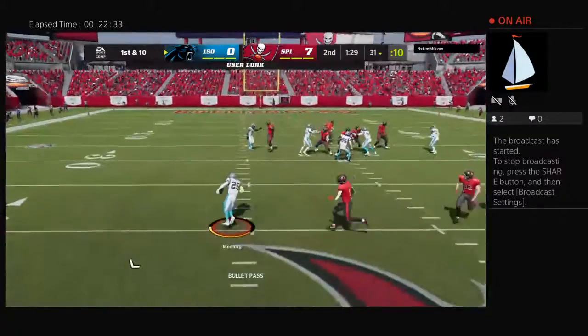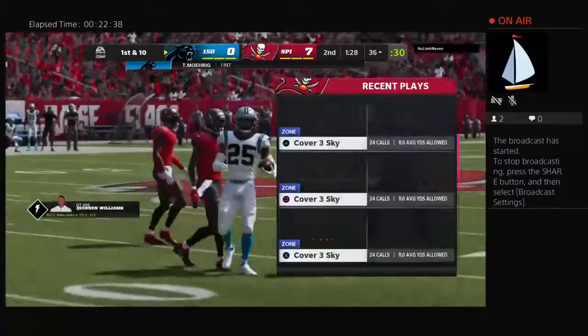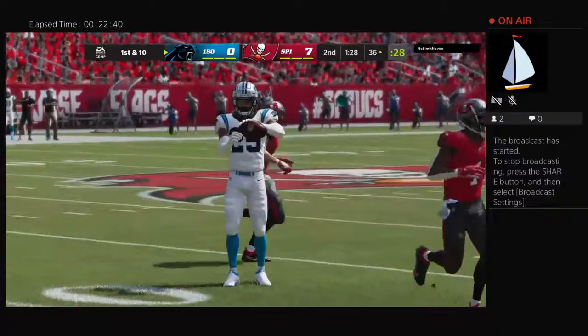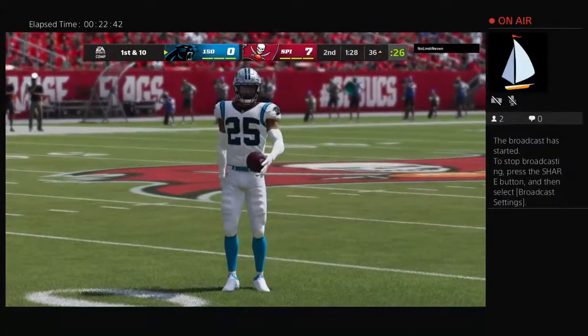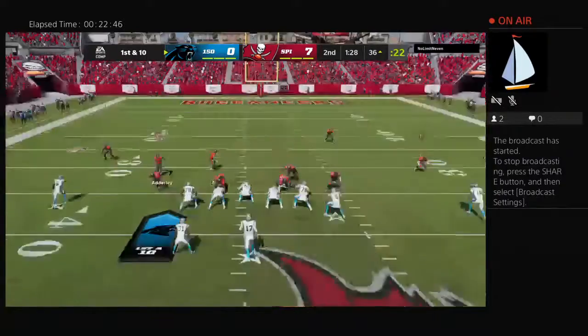They're going for Howard, but the pass intercepted. Picked off by Trayvon Merrick. And they take possession of the football and have it at the 36-yard line. So from the 36 now, 1st and 10.